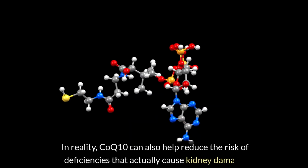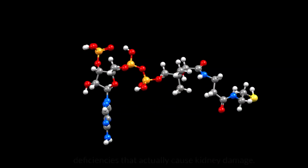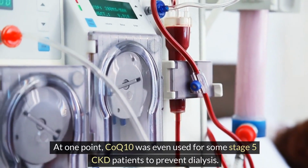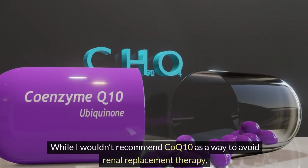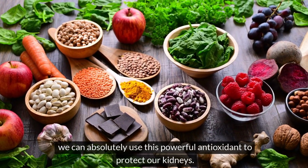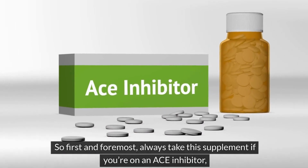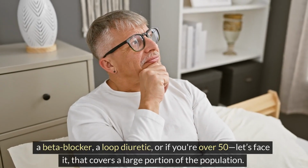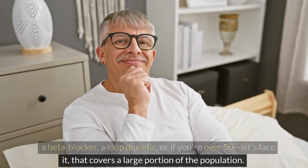In reality, CoQ10 can also help reduce the risk of deficiencies that actually cause kidney damage. At one point, CoQ10 was even used for some stage 5 CKD patients to prevent dialysis. While I wouldn't recommend CoQ10 as a way to avoid renal replacement therapy, we can absolutely use this powerful antioxidant to protect our kidneys. So first and foremost, always take this supplement if you're on an ACE inhibitor, a beta blocker, a loop diuretic, or if you're over 50, let's face it, that covers a large portion of the population.